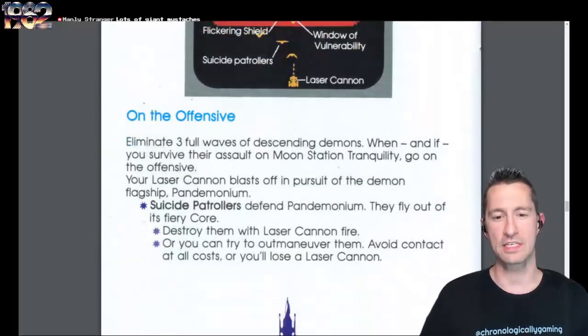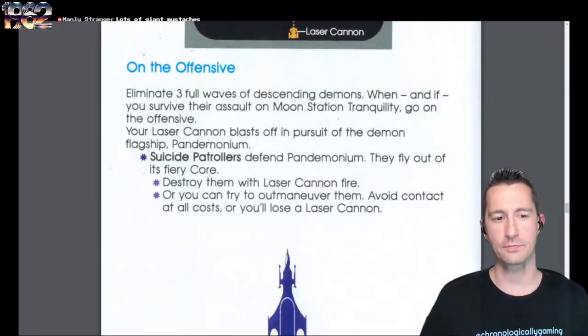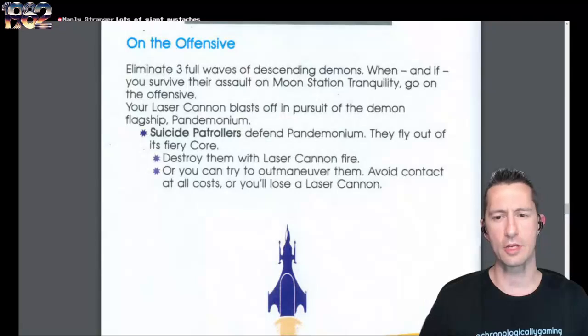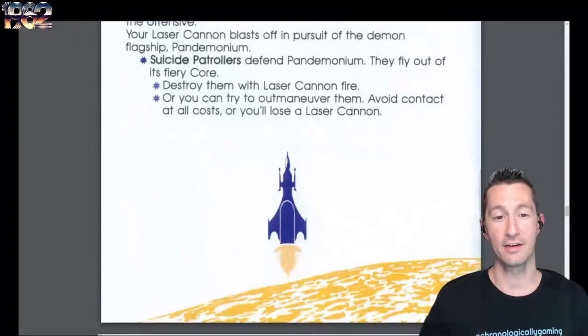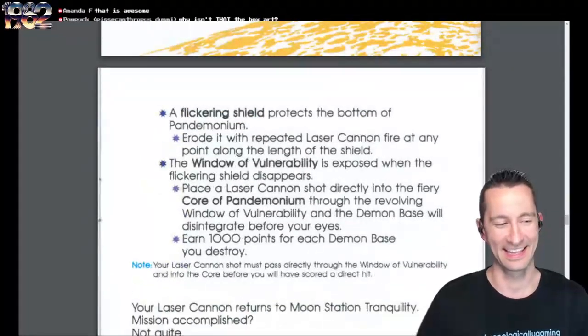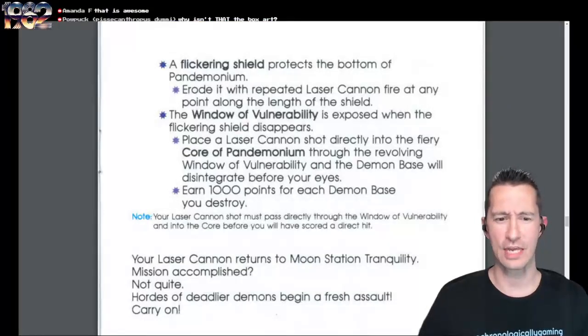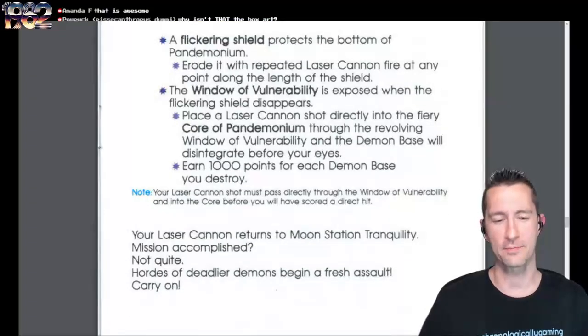Eliminate 3 full waves of descending demons, and if you survive their assault on the moon station, go on the offensive. Suicide patrollers defend Pandemonium. They fly out of its fiery core, destroying with your laser cannon fire. Or you can outsmart them using the laser cannon. I know, right? The alternate version, or a second version, had some of that artwork on the front of the box. But the original one, no.